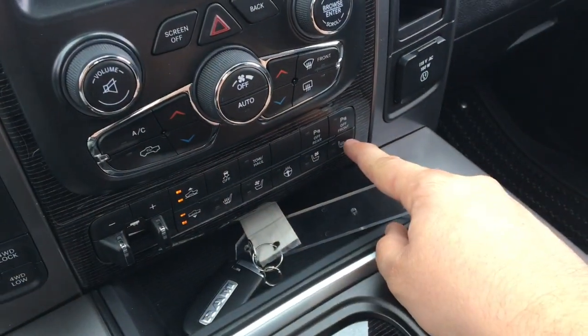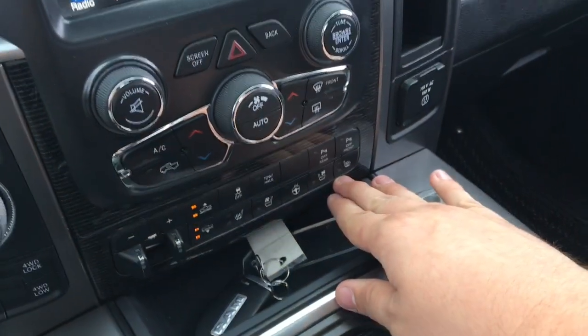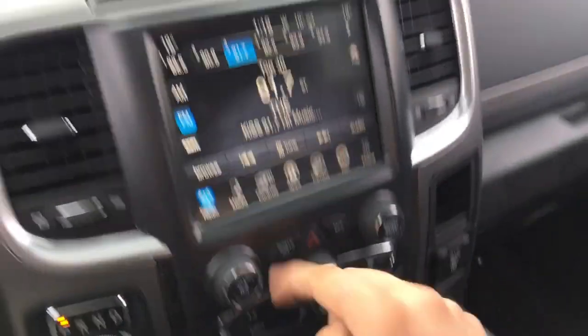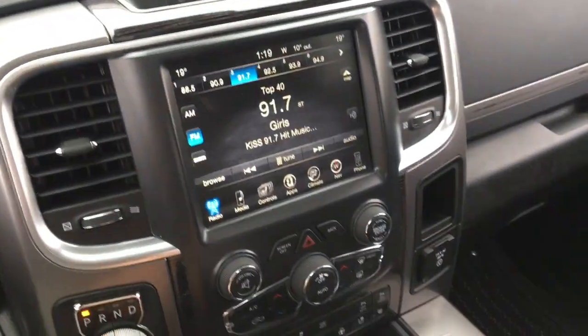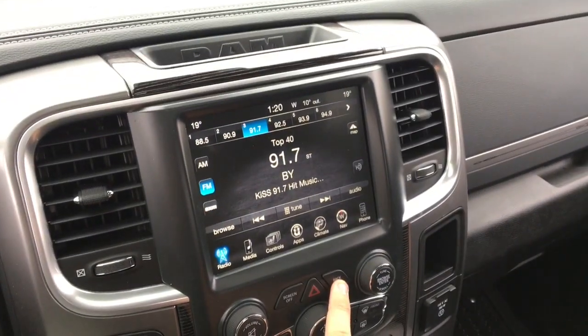Heated and ventilated seats up front, and this has a heated steering wheel, so you can turn them on right here. Tuning knob, browse button, volume knob, mute button. Turn the screen off if you don't look at it. Touch with your finger, it comes back on. Hazards, back button to help you guide through your system here.